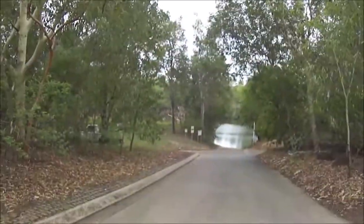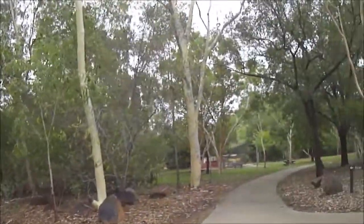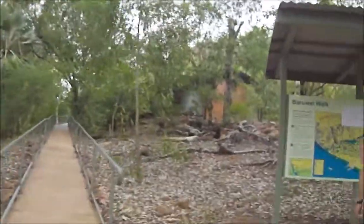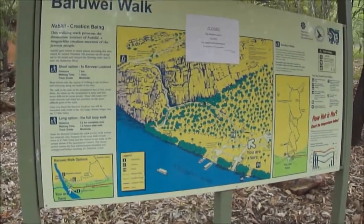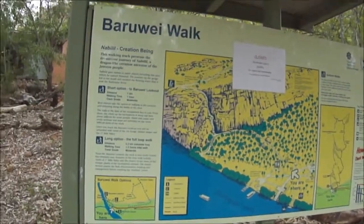There's the river. Katherine River flowing past, and the canoes, we're going to line up there. Toilets up there. We're just having a look at the information board that tells us all about where we're going. We're just doing the 2 hour one, two gorges instead of three gorges.